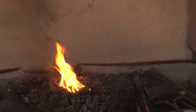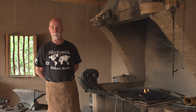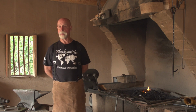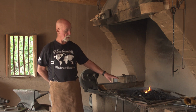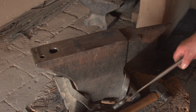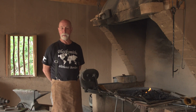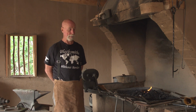This is a typical forge. We've got the tools that a typical blacksmith would have had around the end of the 19th century, beginning of the 20th century. We've got a forge here, a coal forge, a leg vise, and an anvil. This is generally all that was necessary for a blacksmith to really get his products out to the public.